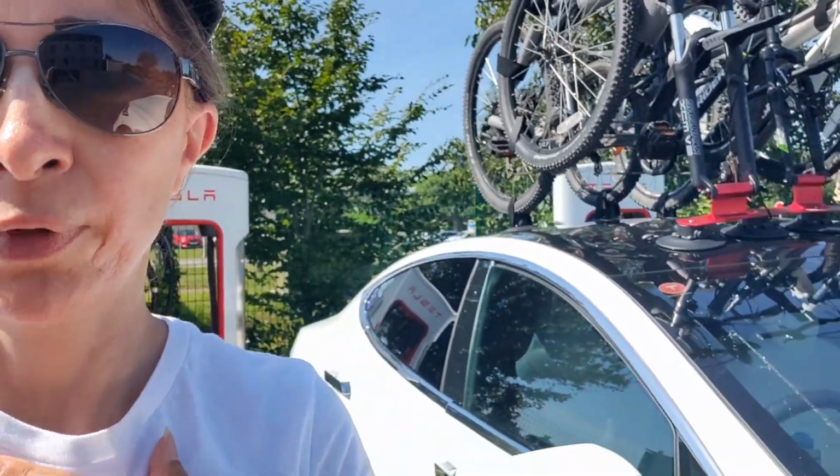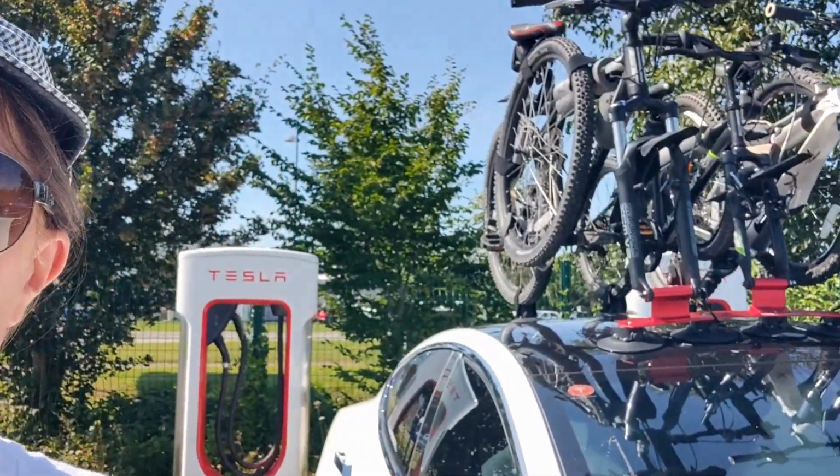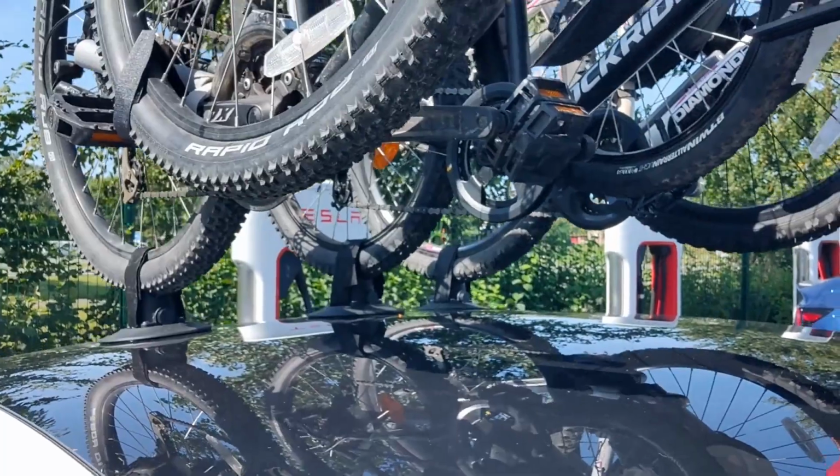So we're at the Mont Saint-Michel Supercharger again. A little bit quieter today, there's just us guys on this side and a couple of people on that side. Because there is literally nothing here, we brought a packed lunch, so we've been sitting in the car park eating our sandwiches. The bike's still on the roof. Everything looks fine up there.